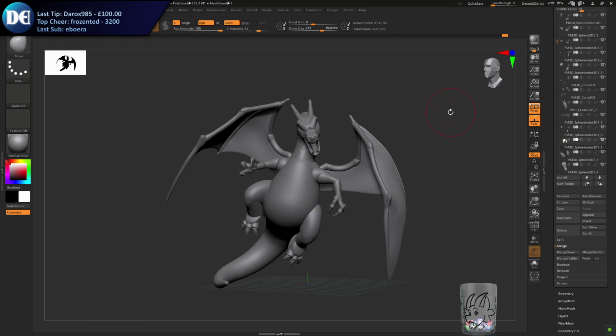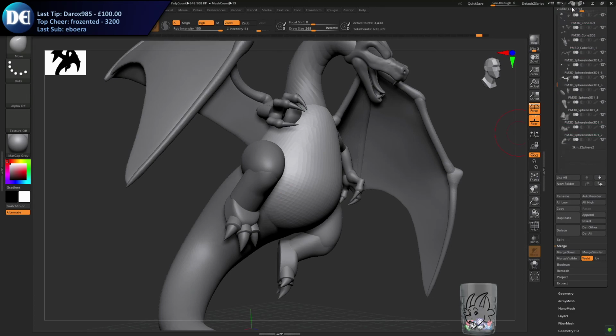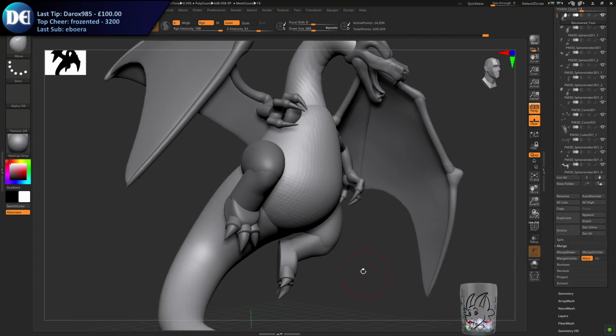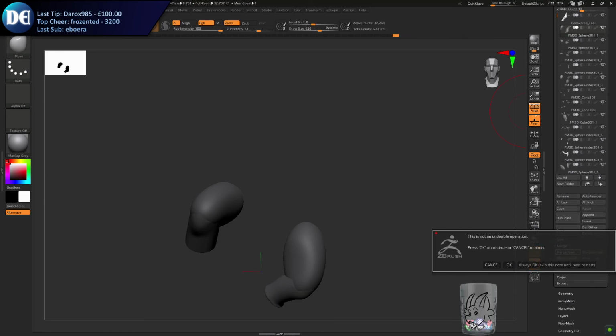What I will do there before I leave is merge it. So, tail is down there. Where's body? Although it's not typical. Of course the tail and the body are at opposite ends. Right, so I want to merge that down and merge that down. Cool. We've got the legs here, so we'll merge them together.